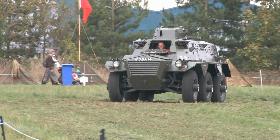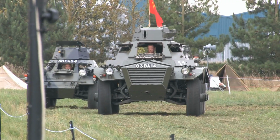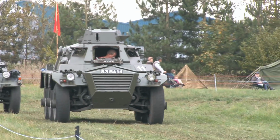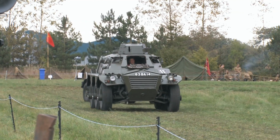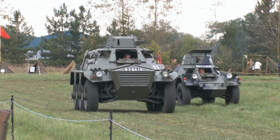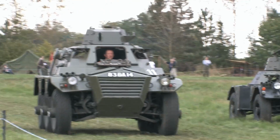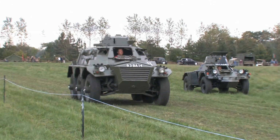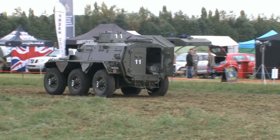Now if you look at the Ferret behind, and you look at the Saracen in the front, the turrets are exactly the same. They took the turrets off of the Ferrets and put them on top of the Saracens. And again, they would either have had a 30 cal machine gun or a GPMG, which would have been poking through, just generally for more support, really. There we go. So these two vehicles are basically exactly the same as the 6-wheel Saracen.